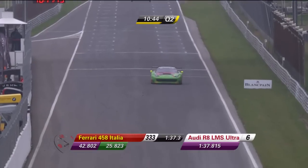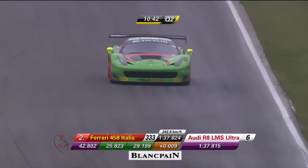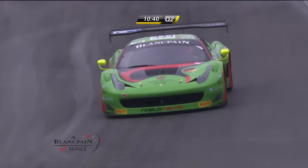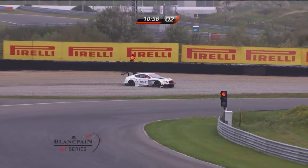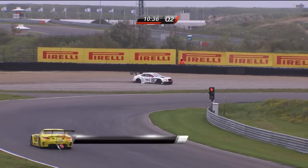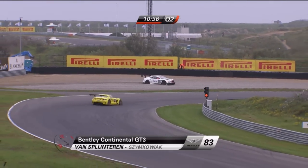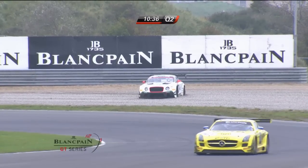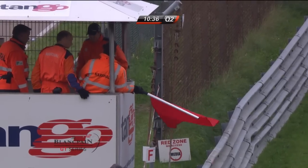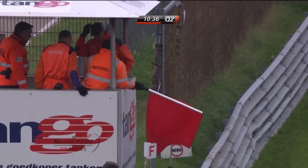Let's see where this 333 Ferrari is going to win. Second quickest, Norbert Siedler. And Winkelhock is the quickest man of anyone, and there's Max van Splunteren off and in the gravel trap, and that is down at turn 9, sorry. And well, we were saying, weren't we, Simkoviak showed great pace, and if van Splunteren can't match it, that'll be frustrating, and the red flag is out.